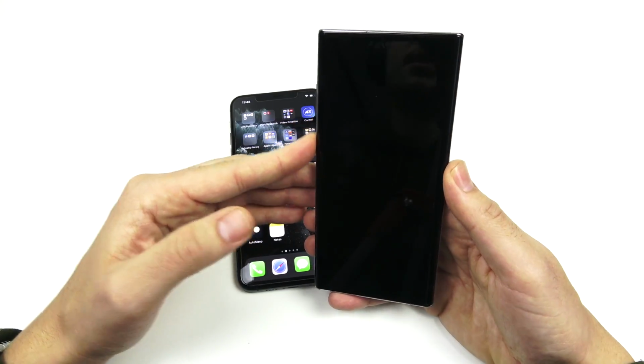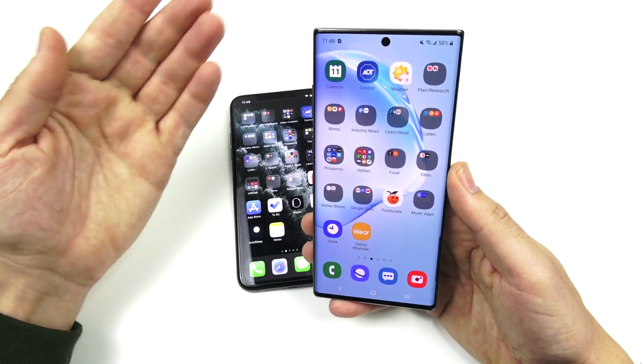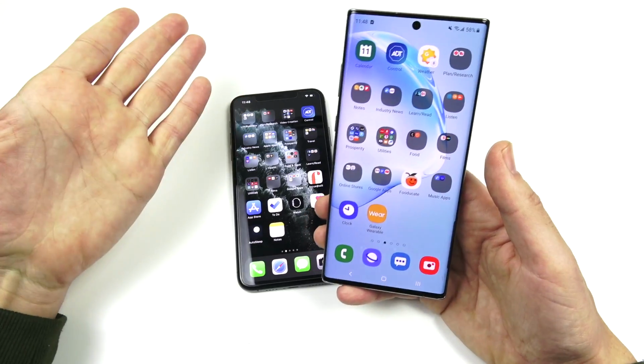So yeah, Samsung does have a face unlock here, but there's no iris scanner, which was removed. There's no type of security in that face unlock. So it's not a method I would use if I care about my security on my phone.